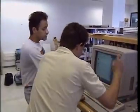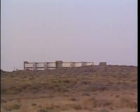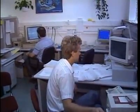Digital not only has its own semiconductor engineering group here, but it is also a partner with the government in a new venture called Negev Software Industries. These are Russian engineers working in the middle of the Negev desert.